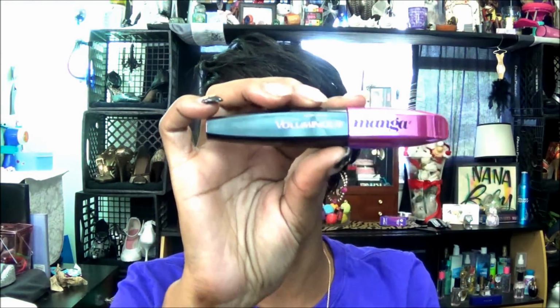So let me zoom out. I am loving this Miss Manga Voluminous. So my buy it to try is, no, I didn't buy it. I'm so glad that I tried it, and I'm going to get my daughter to buy me another one. So if you haven't tried this, please go out and get the one that works for you.